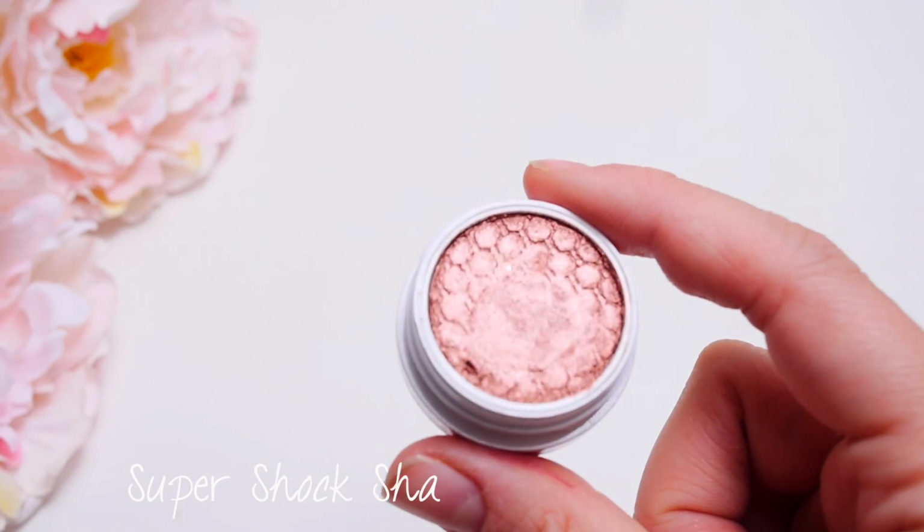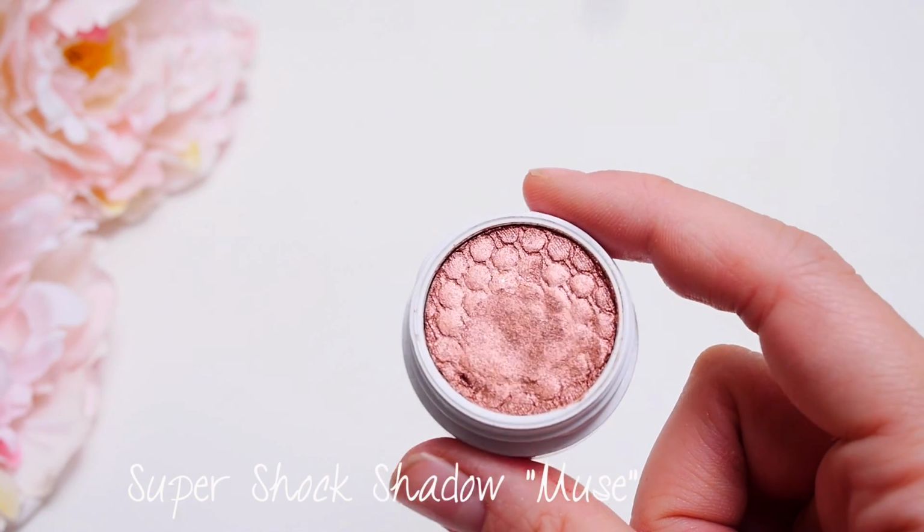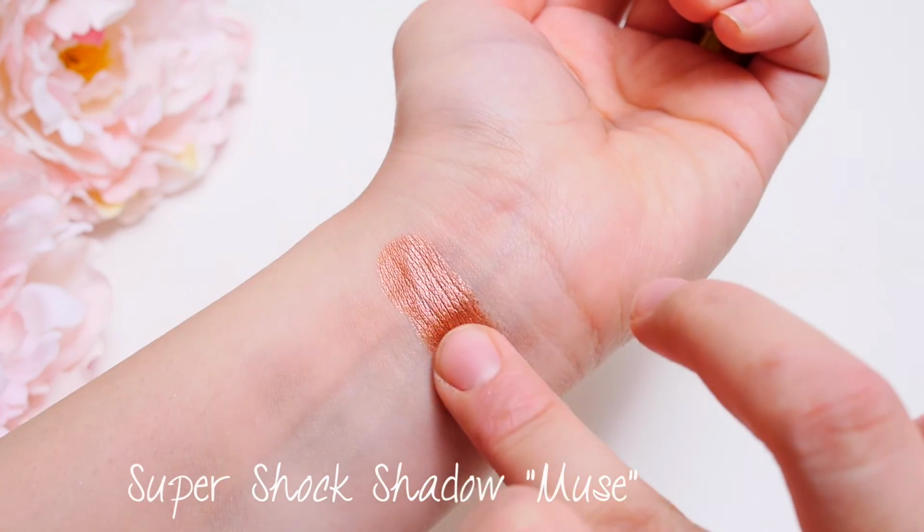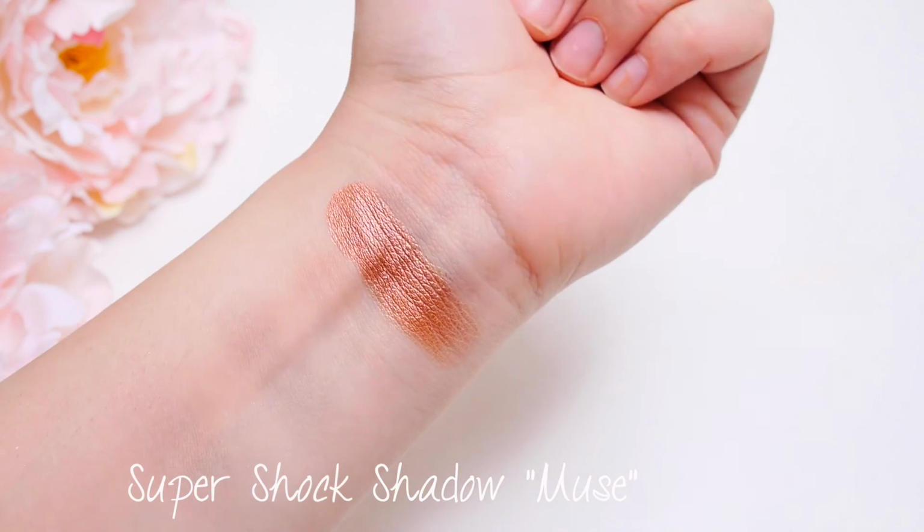The fourth shade that I got is the shade Muse. This is a pearlized finish, and I think this is probably my favorite formula just because it gives such a beautiful sheen and it's really richly pigmented. It's more of a shimmer and a glow than a sparkle. I love this shade. I'm actually wearing this shade today mixed with the next shade, which is the shade Weenie.